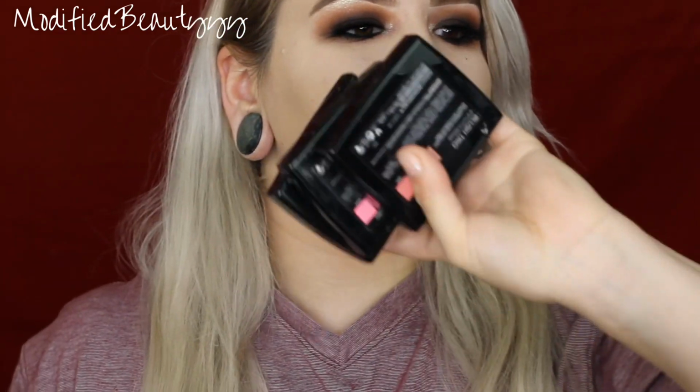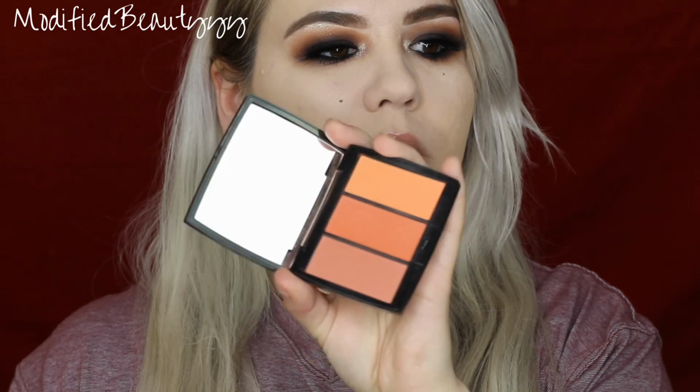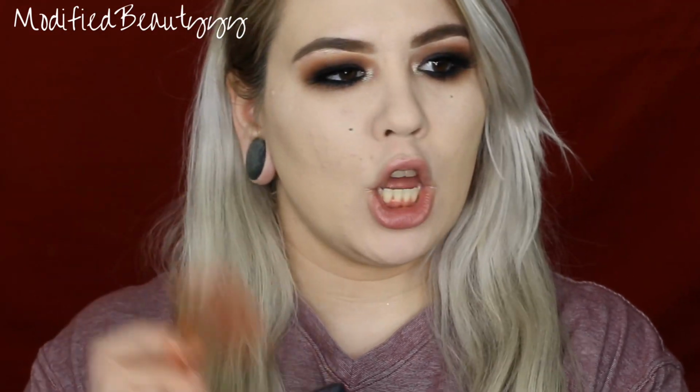I'm going to use the blush I always use. I have a million of these, but I don't know, the Peachy Love one is my favorite. Let's see, I have a shit ton of different kinds, but I just made a mess. I really like this one because it's just super peachy. I like mixing all three of them.